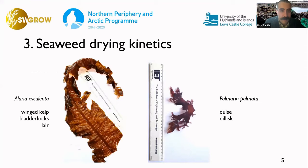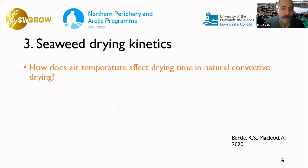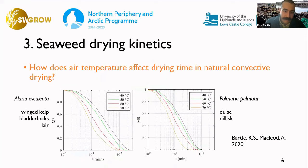Now, these are the two seaweed species that we have been looking at, Alaria esculenta and Palmaria palmata, and you may well know them by other names. We asked two questions. The first question is, how does air temperature affect drying time in natural convective drying? And the answer is, if you look at these two graphs, with time on the x-axis in log scale and moisture ratio on the y-axis, where a moisture ratio of 1 is wet seaweed, as it were, as it comes out of the sea, and 0 is fully dry.